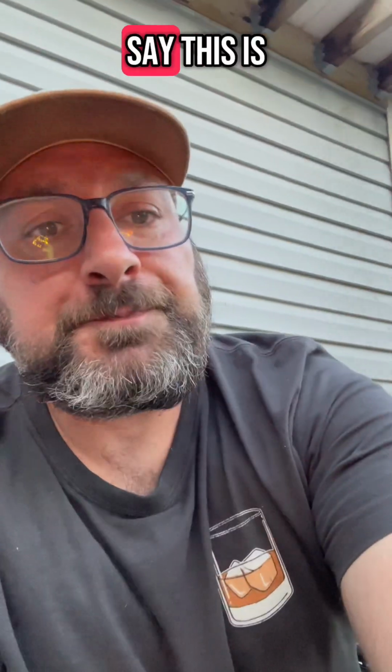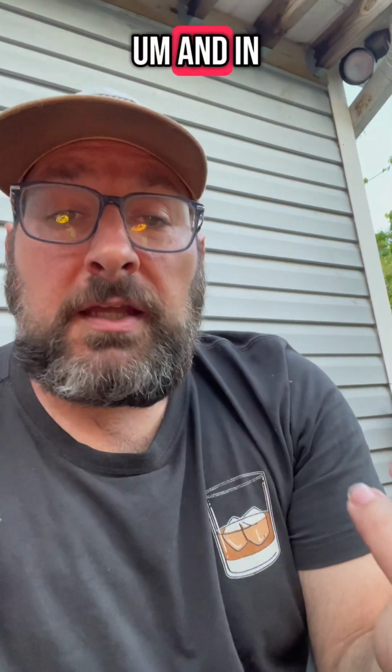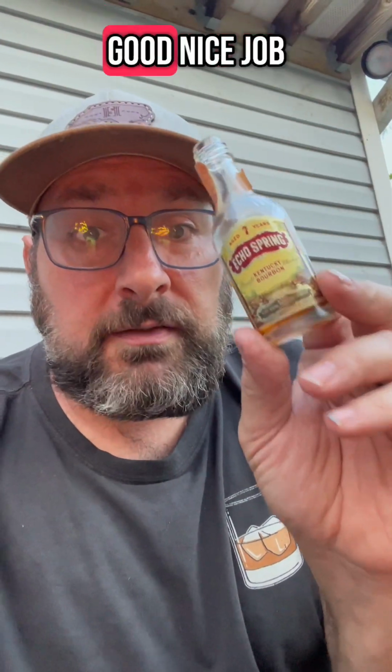Well, I will say, this is a really good, easy sipping bourbon, especially for 7 years, and 86 proof. It's got a nice little spice behind it. It's not my favorite of the ones I've opened, but it's really good. Nice job, Echo Spring.